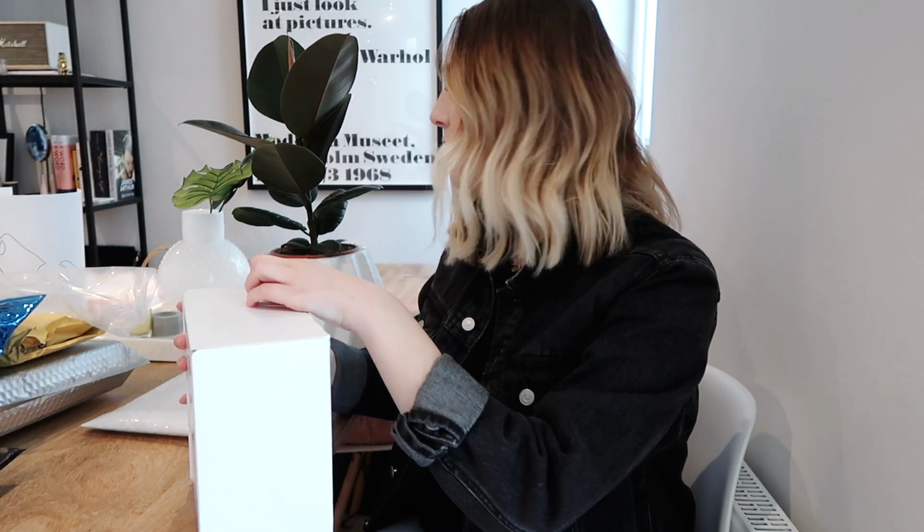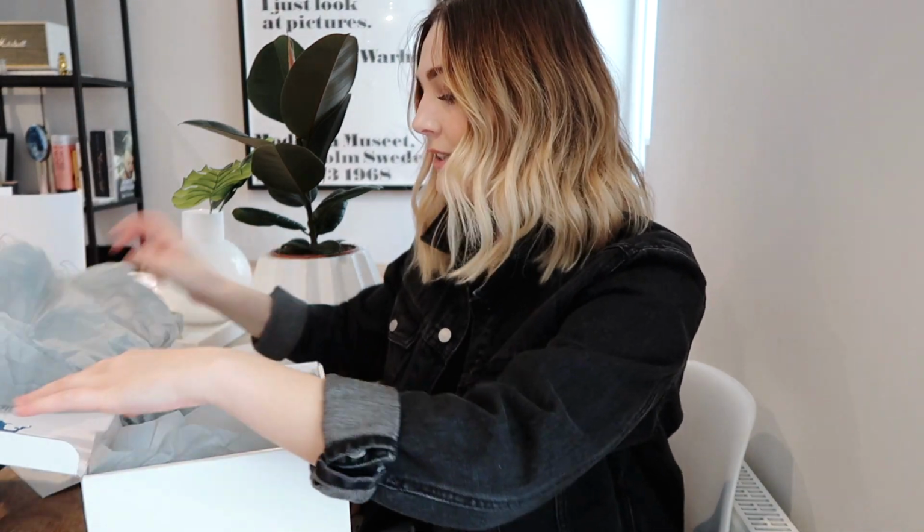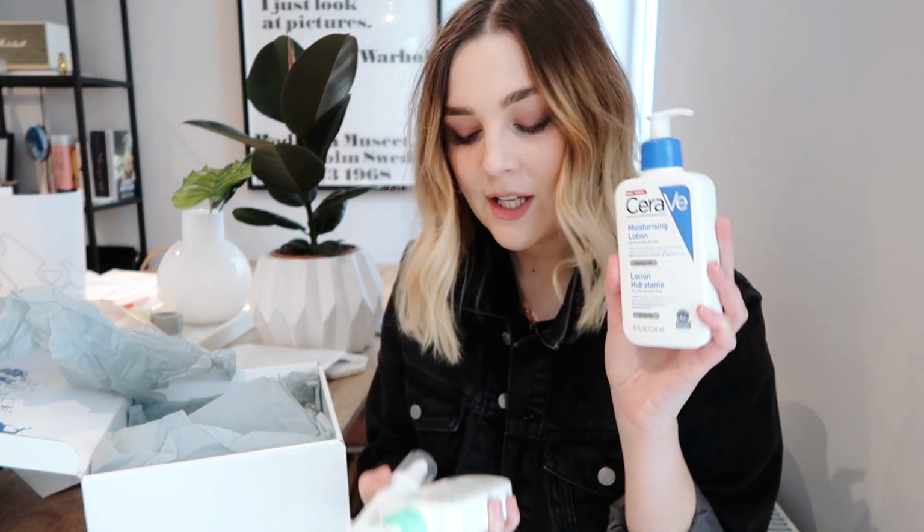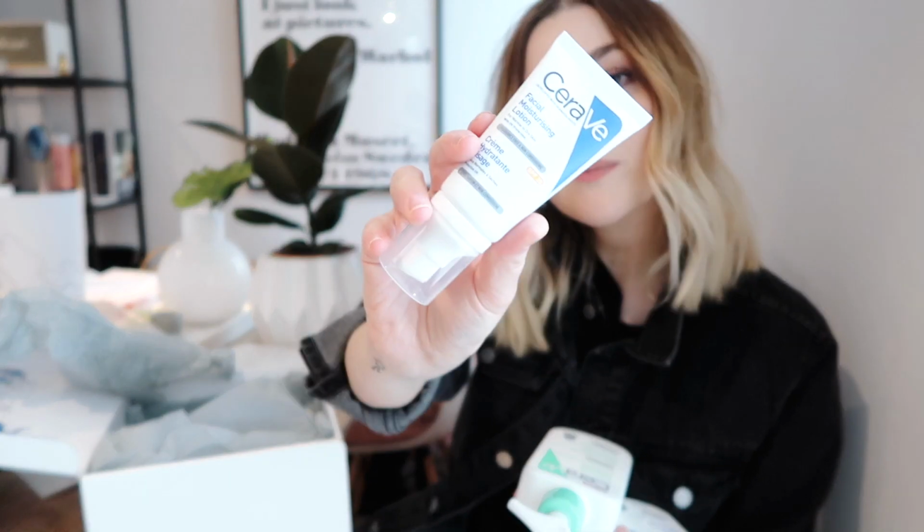What is in here? I don't actually have any scissors or anything to open these boxes with, which would probably have made things easier. Oh, this is from a brand called CeraVe. I've heard so much about this brand, but I'm not entirely sure what it does. It's one of those very medicinal, pharmaceutical looking brands, a little bit like Cetaphil, that's what it makes me think of. But they're supposed to be amazing. So I've got the moisture lotion here, the foaming cleanser, and then also the facial moisturizing lotion with SPF 25. And you couldn't get them in the UK, but you can now. That's always a good thing.